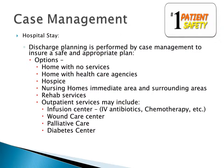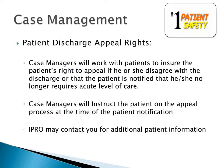During the hospital stay, discharge planning is performed by case management to ensure a safe and appropriate plan. Options such as home with home care services, hospice, nursing home in the immediate area or the surrounding areas, rehab services are just some of the plans and options that can occur for the patient. All of these plans and options are based on the patient's needs.